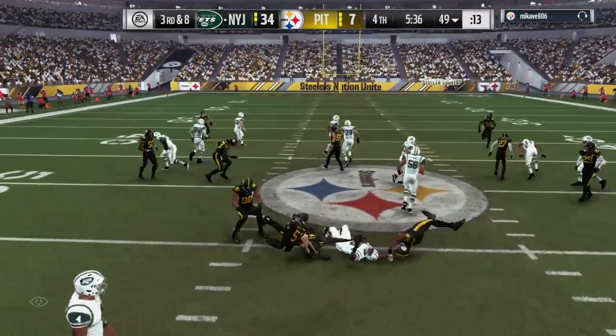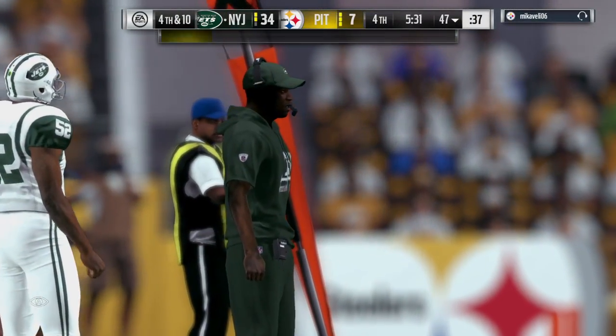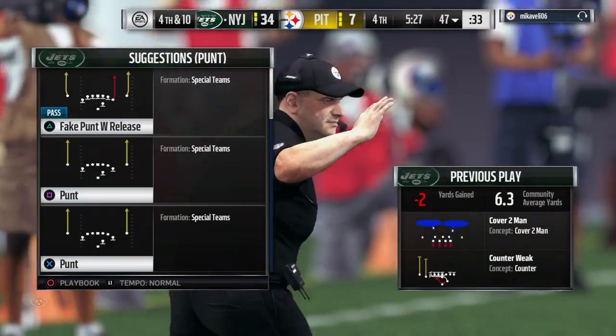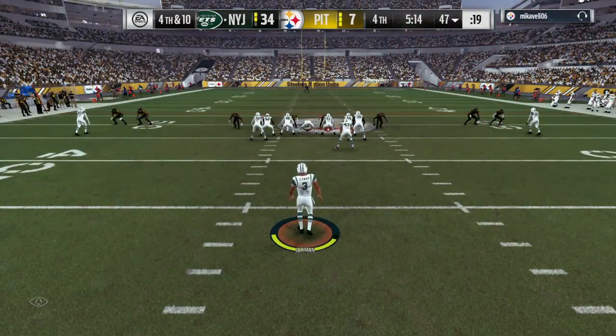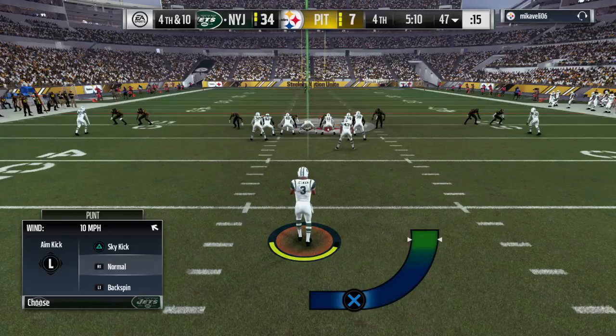They'll give it to him right up the gut, and he'll lose yardage here. Back at the 47, losing 2 yards that time, and now it's 4th down. Hey, a lot of points have been scored in this game, but what a nice play by the defense, stepping up on that one. Maybe they'll get things going in their direction after a play like that.